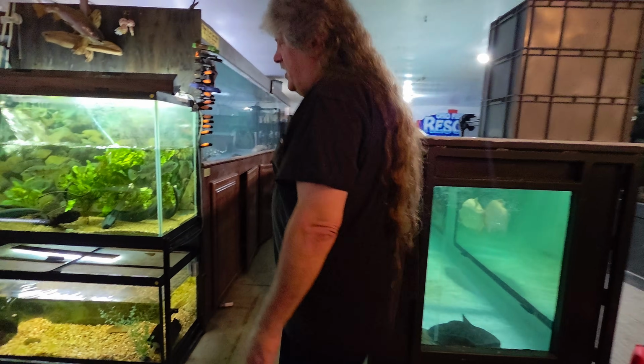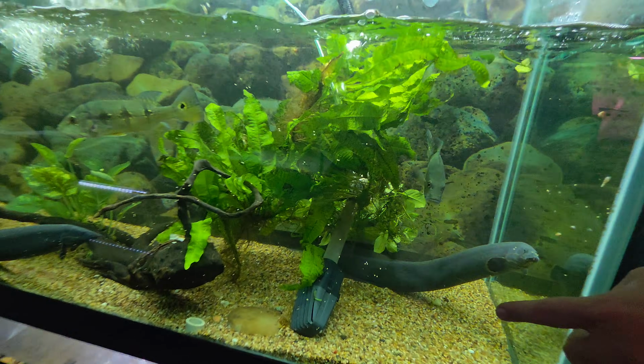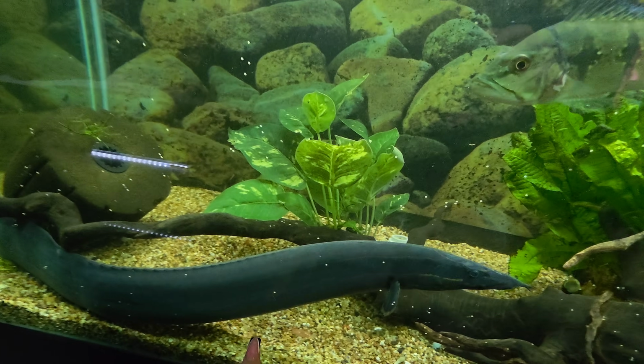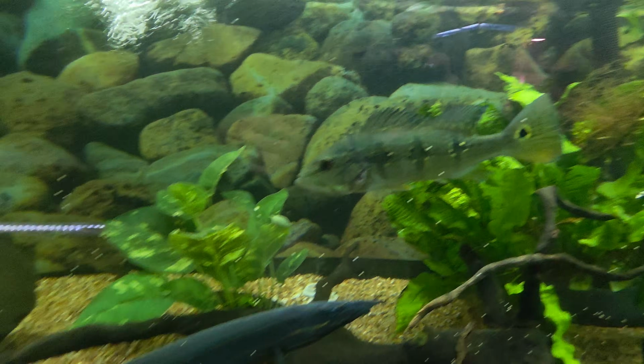And do you see the fish in here? Did you see any fish in here? There's eels in there. Look for them. There's one right here. There's another one right here. In that corner. Oh, there you go.